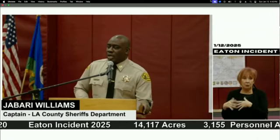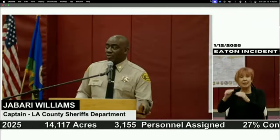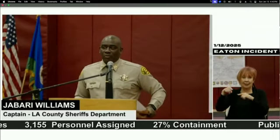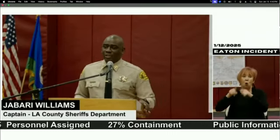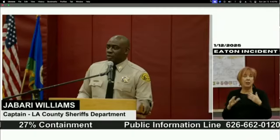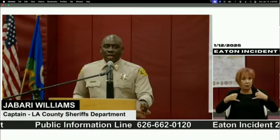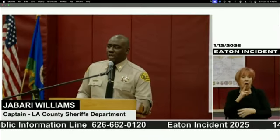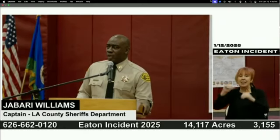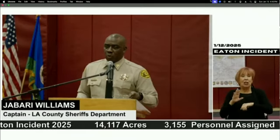Again, only that area I described has been downgraded to an evacuation warning area. The rest of Altadena, north of what I described, is still considered an evacuation ordered area. It's still not safe to go into that area. There's a lot of things that could cause a lot of dangerous debris. There's wires still down in the area. There's no guarantee that a safe water supply can be supplied to that area. And that's the reason why it has not been downgraded to an evacuation warning area.